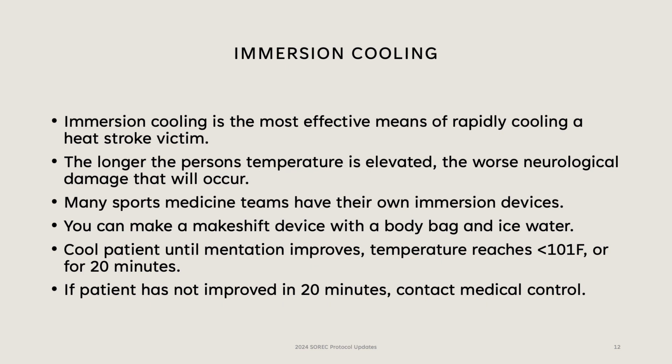Many sports medicine teams have now purchased their own immersion cooling devices. However, it is relatively straightforward to create our own for EMS. First, obtain a body bag. Place your patient face up in the body bag and begin dumping water, preferably with ice, into the body bag. The idea is to immerse as much of the patient as possible without obviously covering their head.